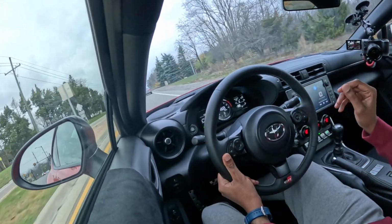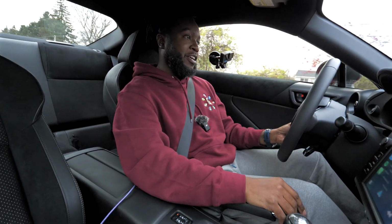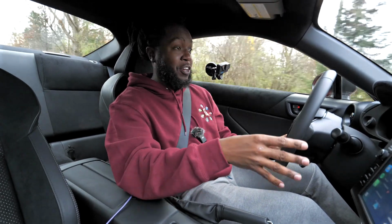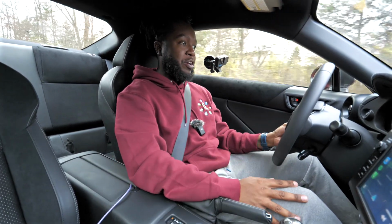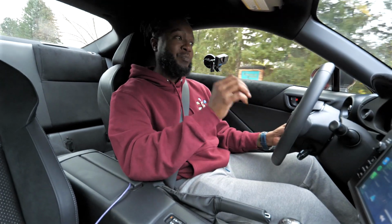Just a testament to how great this vehicle is. And I love that the price point is so low. $30,000, $30,000 to $40,000 if you get one of the special editions. This is a phenomenal sports car, and it could cost double if you slap another badge on it. But Toyota, Subaru, they did their thing with this collaboration. Collaboration is a great thing. In the end, the consumer wins because this is the most practical, cheapest sports car.